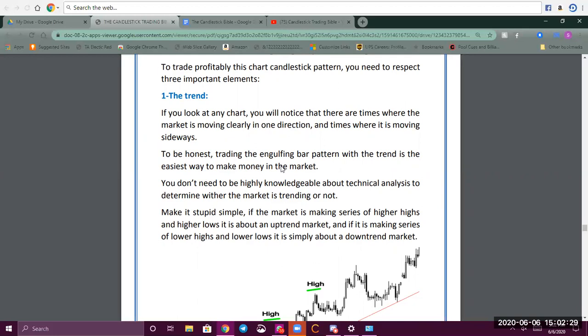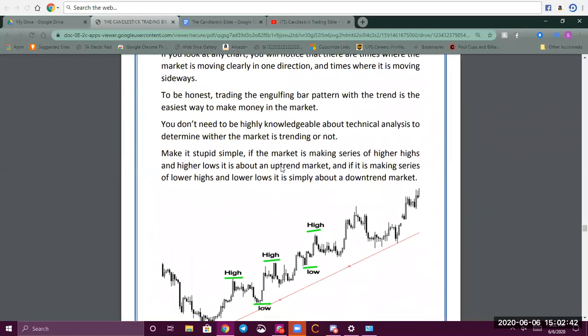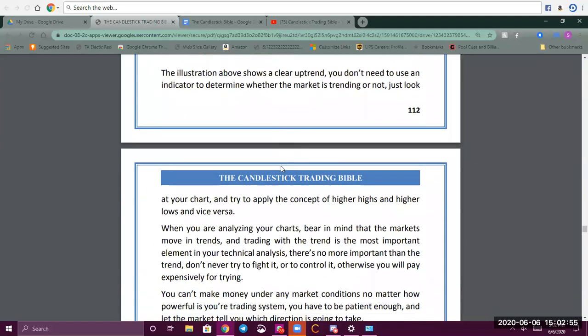Okay? But an engulfing bar is very easily identifiable in the market. I will say that. You don't need to be highly knowledgeable about technical analysis to determine it. Make it stupid simple. If the market is making a series of higher highs and higher lows, that is obviously an uptrend. If it's making a series of lower highs and lower lows, that's obviously a downtrend. So we have higher highs, higher lows. We understand how a trend is operating.